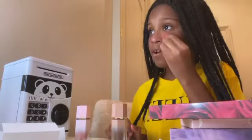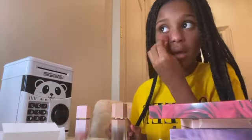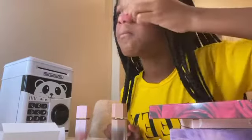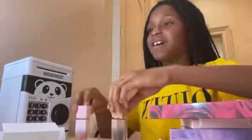Didn't blend in very well. Let me see. Let me try this out. Thank gosh. I love these two. I'm keeping them forever. Put those two right there.